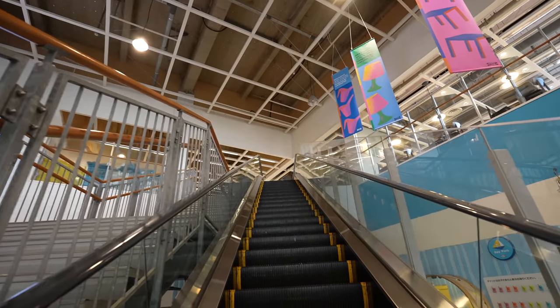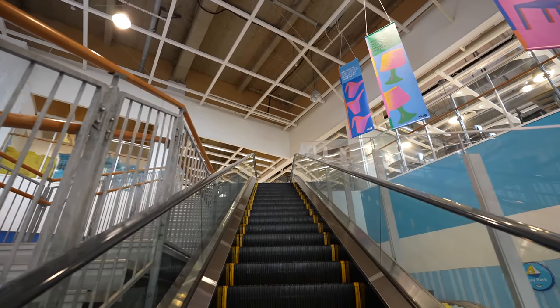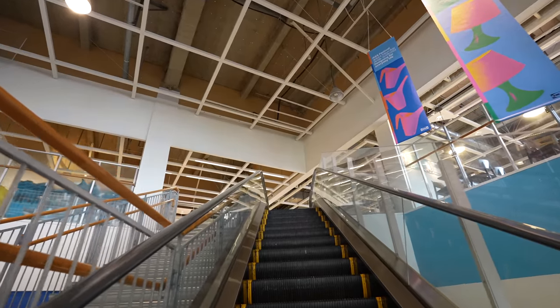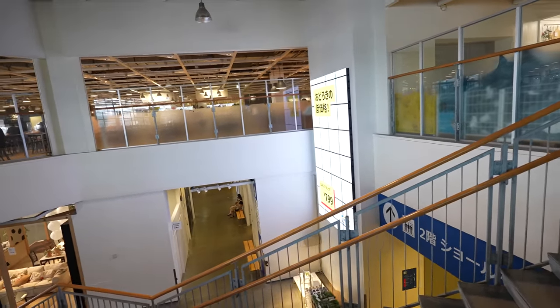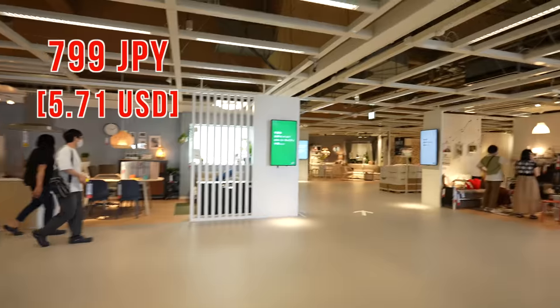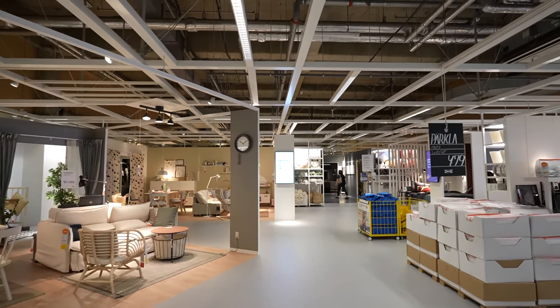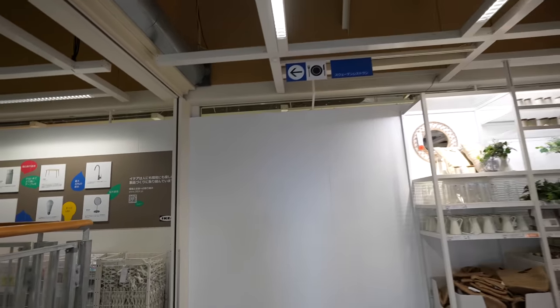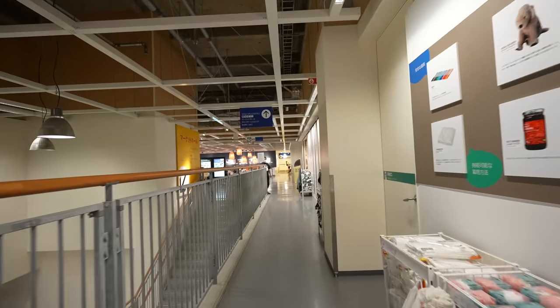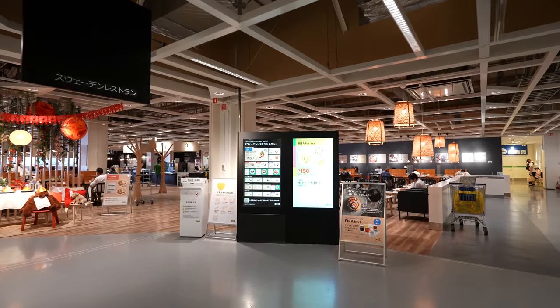Loving it. I love the smell of the furniture at IKEA. Sorry, IKEA. Oh, I used to have that table, 799 Japanese yen. Really cheap. So that's a place to watch furniture, but there is always a shortcut in an IKEA store. It's my first time to be here, but I know. All right, here we go.